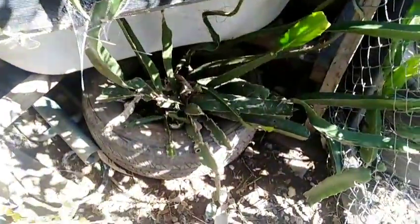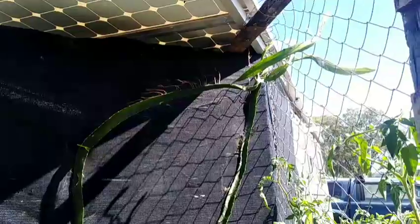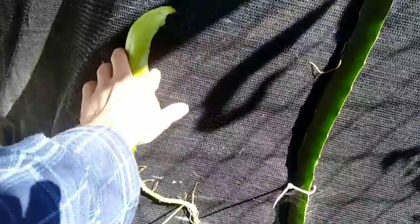We've got my dragon fruit cactus, which is just growing like crazy. It's gone big. I've killed this a couple times. I've had this cactus for years. There's a spider web. Got to train that and tie that up there.